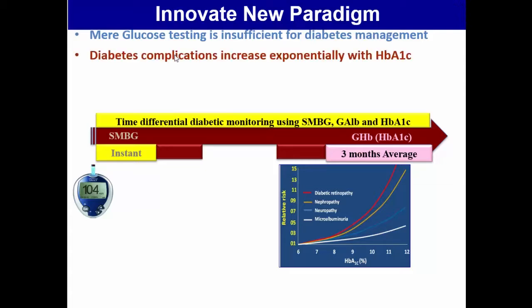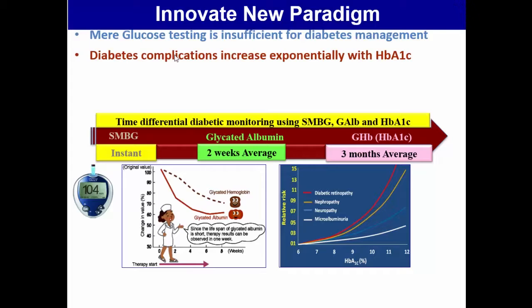And we said, let's not stop there, right? This is a new kid on the block, the glycated albumin. In fact, it's not even available in pathology labs. The only country pioneering this in pathology labs, not point of care, is Japan, where a lot of clinical research has happened on glycated albumin. Like hemoglobin, it is another protein, but its lifespan is 2 weeks, and hence it gives 2 weeks average blood sugar in the body.